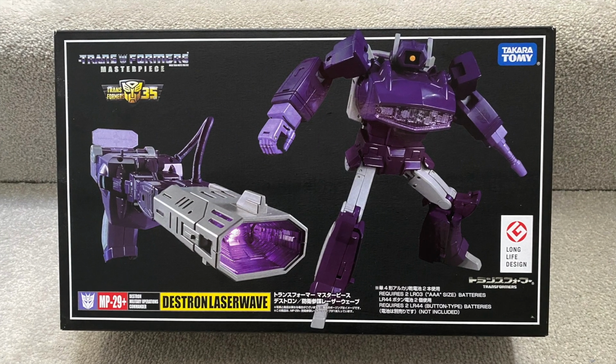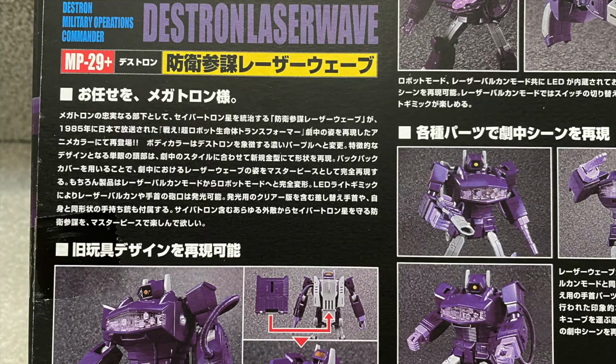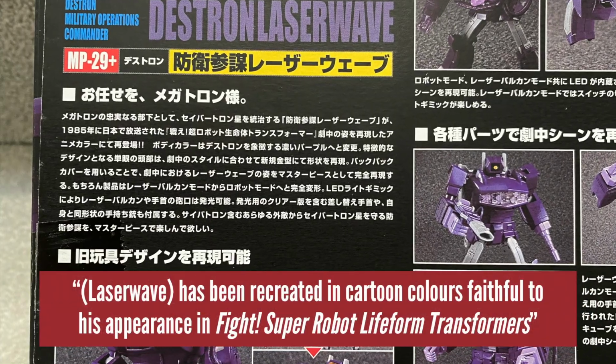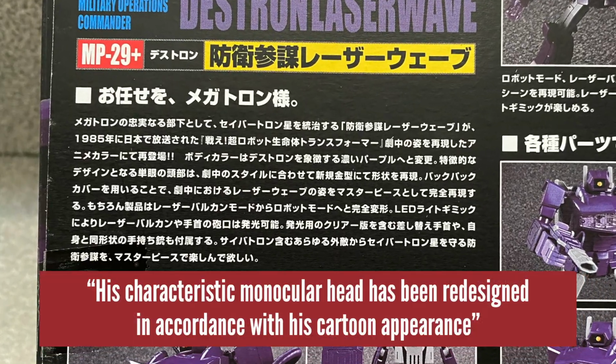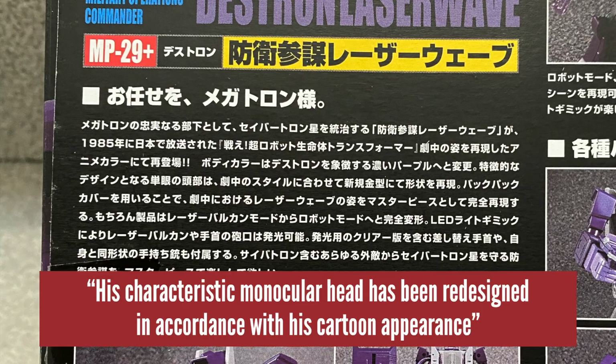If you need more concrete evidence, then it can be found on the toy's packaging, where a back-of-the-box blurb even says that the colour scheme and retooling is specifically designed to mimic the animation. Helps if you can read Japanese, of course.